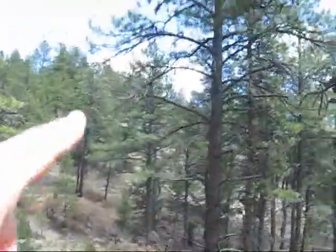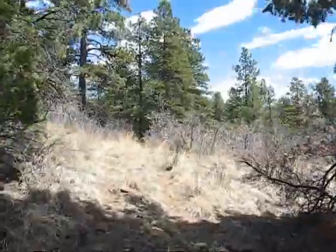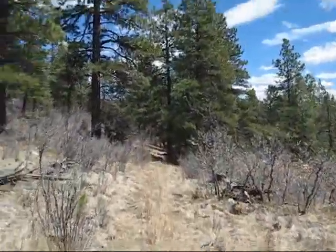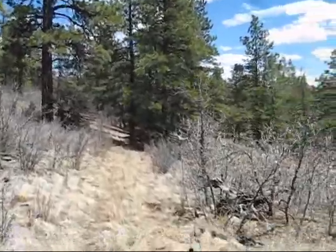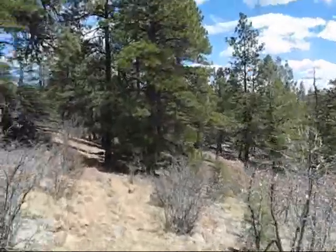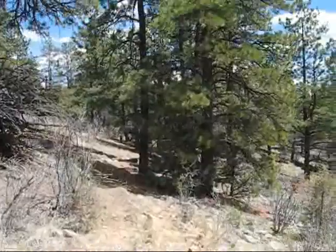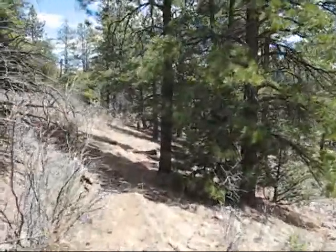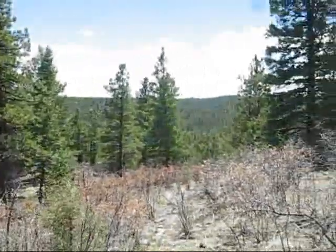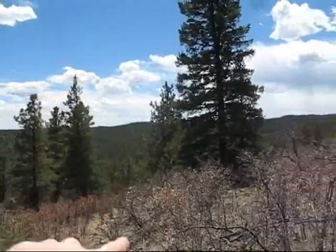You have some really neat sandstone formations that are sticking out on that side of the property, jutting out of the hill. This is a great south-facing property, so the snow melts fast on it. Today's April 17th, 2009, and it's 72 degrees. We're about 8,000 foot in elevation. The build site area is right down there in the valley below.